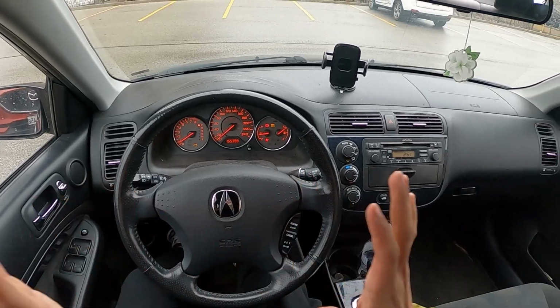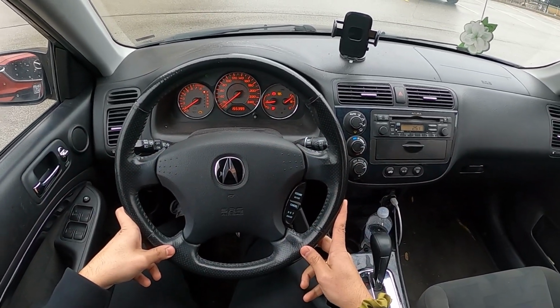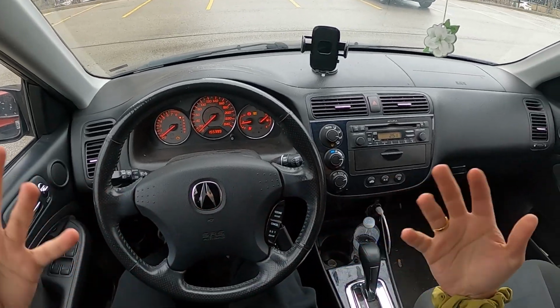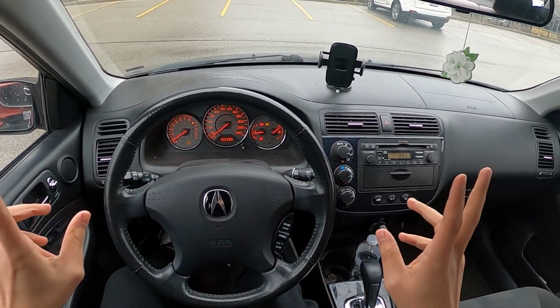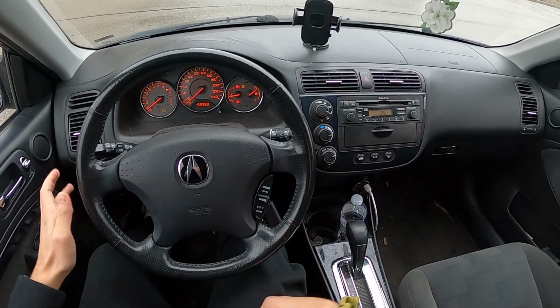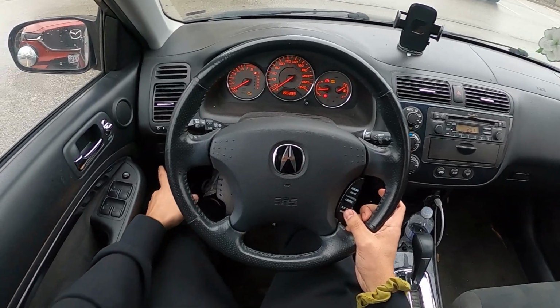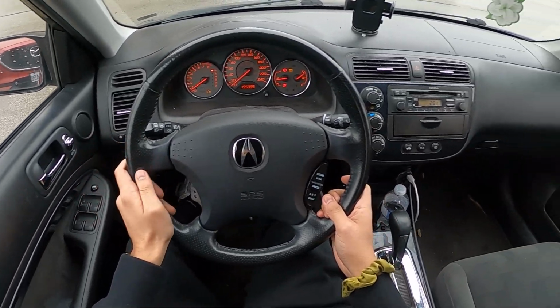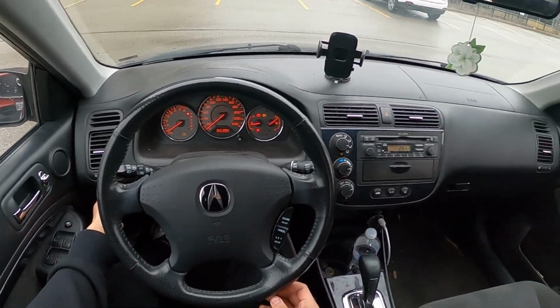I love being in an old Honda because they all have the same sort of features. I'm calling this a Honda, but of course this is an Acura. In North America, we have Acura as the premier brother to Honda, so I'm sure you guys are already aware of that. You have your cruise control right here. To activate it, you turn it on from there. You can set it right over here and then live your best life.